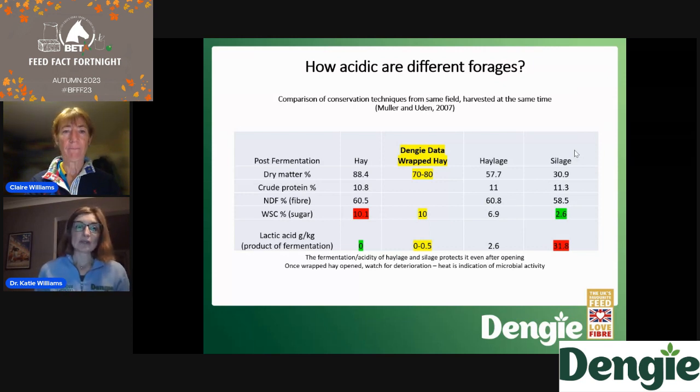So typically we're seeing a WSC value, a sugar value, of around 10, comparable to hay, and really very little fermentation. Now, if we think about this in the context of ulcers, if the rationale is all about reducing acidity, there is no reason why you can't use a wrapped hay for a horse with ulcers.